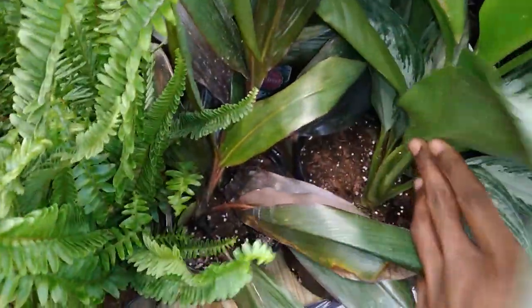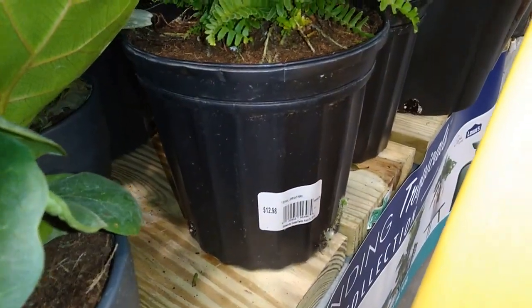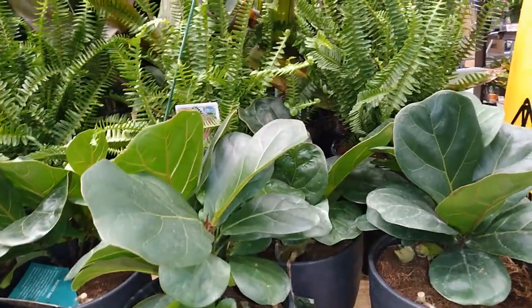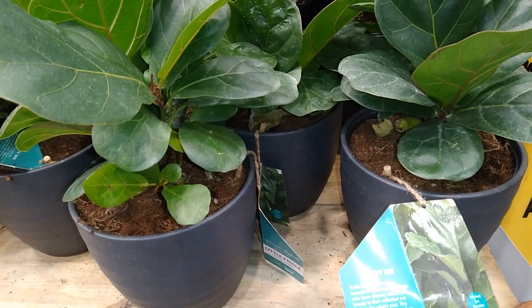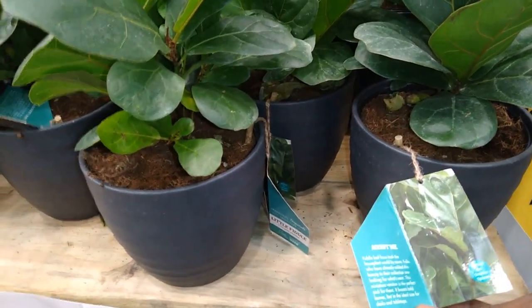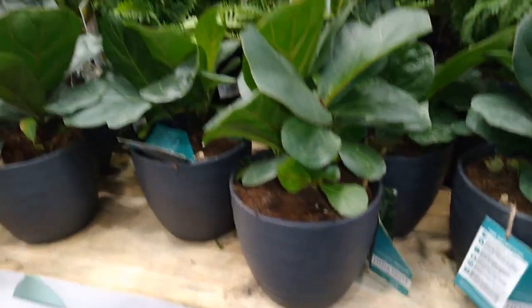There's a quarter line down in here as well. A nice size Kimberly Queen, I'm pretty sure. $12.98. And then also, as we've seen earlier, we have our trending tropical collections. We have the little fiddle. Again, I'm going to do some research on this because I want to make sure that it grows small. It says perfect for smaller spaces, so I'm pretty sure that's probably the smaller, compact one.